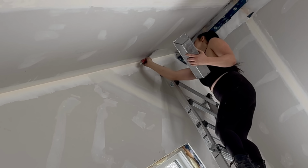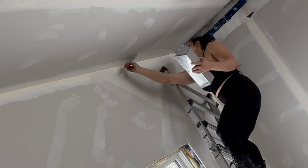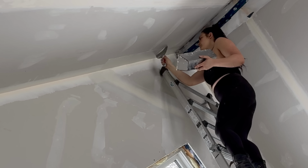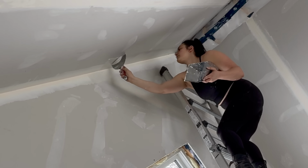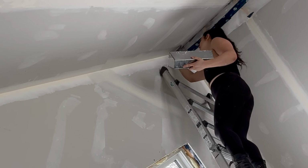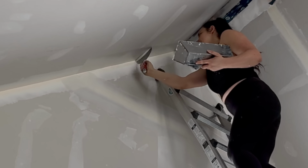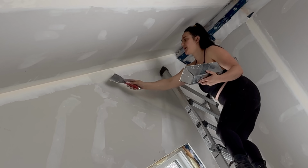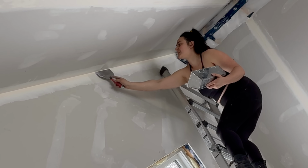I've done so much research on drywalling, and what I've learned is it's super important to get your mud on, get it consistent, and feather your edges. Feather pass. And then you can go back in with an even pressure pass, taking off a lot of the mud that you just put on. And then a straight pass. And try not to mess up your flat joint that you just did.